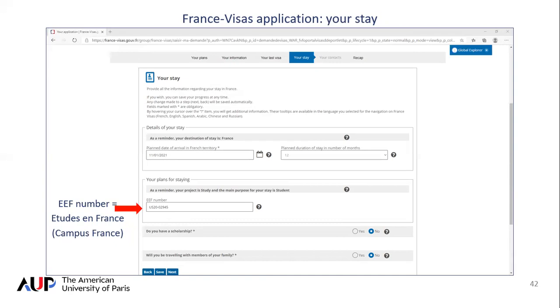EEF number, again, is that Études en France number, your Campus France ID number, which appears in the upper right corner when you're logged into Campus France, the Études en France application we filled out earlier. And then you can answer no to the scholarship question since we aren't awarding state scholarships, and answer no to the travel with family question since you aren't all receiving visas together as a family.